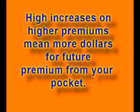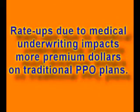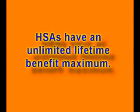Also, if you're rated up because of health conditions, or in this case, if you're rated up because of smokers, since the premium itself starts off high, being associated with a traditional PPO type plan, then the dollar amount increase initially for health conditions and annually for renewals is also higher. In this particular case, this traditional PPO has a $5 million lifetime major medical maximum, and that's usually enough, but there is a limitation, and some people are a little skittish. They like an unlimited maximum.